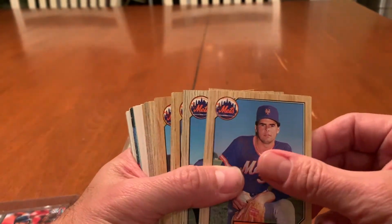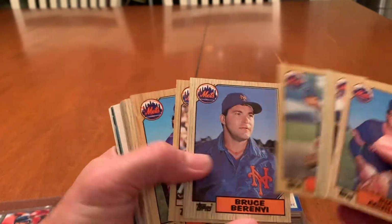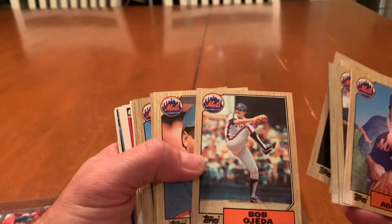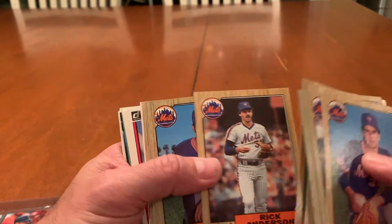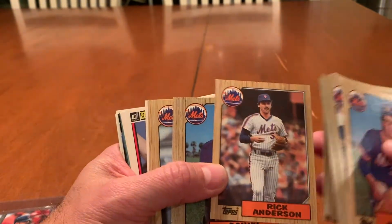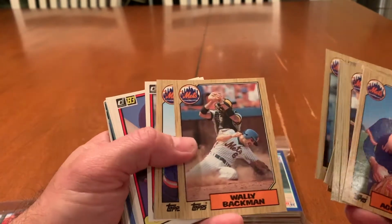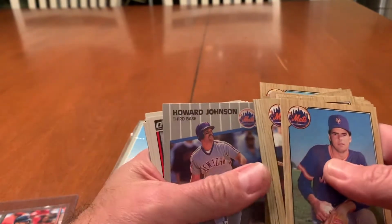Here we go with 87 Topps: Aguilera, Johnson, Sisk, Mazzilli, Brian Neiman, Orosco, Tim Teufel, Bobby Ojeda, Rafael Santana, Davey Johnson, Sid Fernandez, Rick Anderson, Danny Heep, Roger McDowell, Ray Knight, Wally Backman, Mookie Wilson, love that card. And that's that.